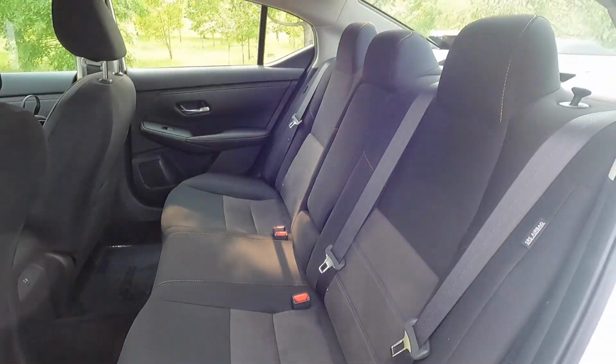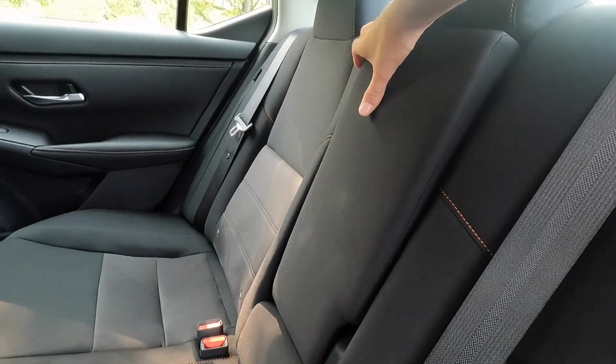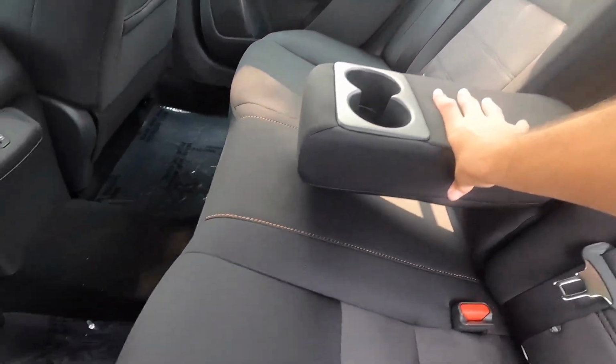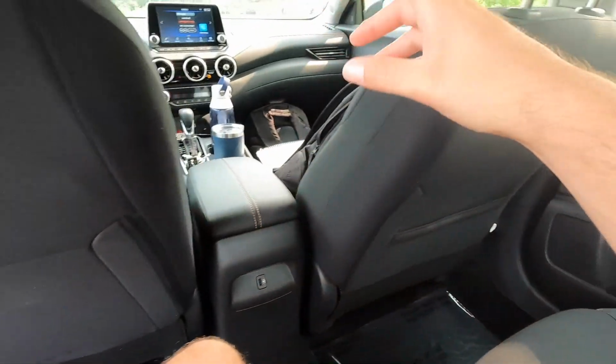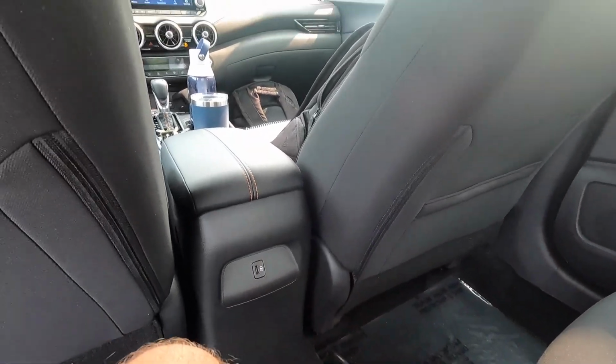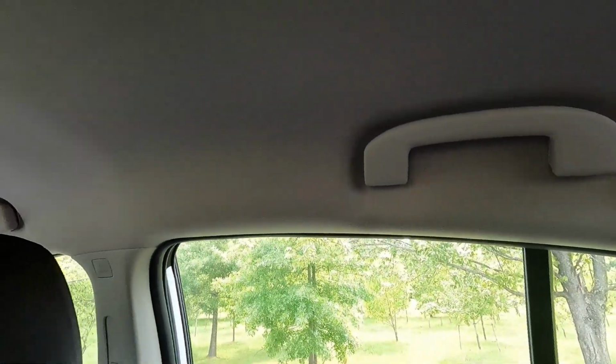And this is what your rear seats look like. So folding this armrest down here, you get a nice armrest. It is nicely padded, and you get 2 cup holders. Stepping on in, you do not get a seat back pocket behind the driver's seat. However, you do get one behind the passenger seat. And then you get one USB-A port there. You get your dome lights up top here. You get a vent panel over here on this side. You get another vent panel on that side.